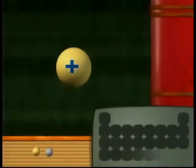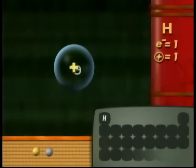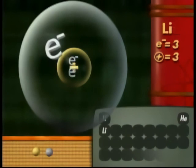This is a proton. It has a positive charge. It attracts an electron with an equal but negative charge. The electron orbits around the proton, forming a shell. This is a hydrogen atom. If we add another proton and 2 neutrons to keep them stable, they will attract the electron more strongly. Add another electron, and we have helium. Now, if we add another proton, the inner 2 electrons are held even more strongly. Add another electron, and we have lithium.